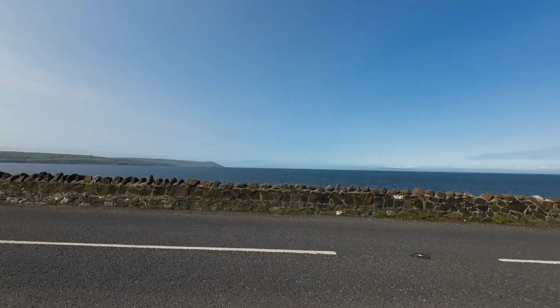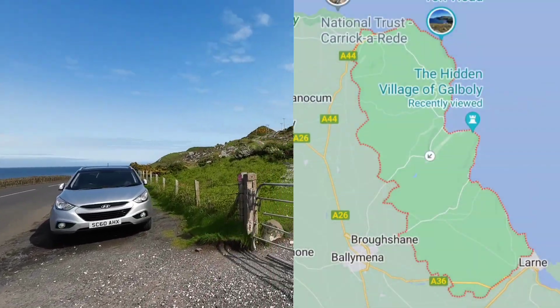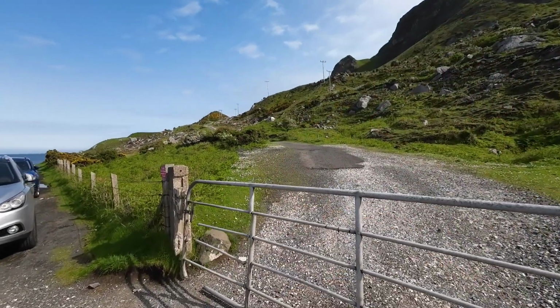Today we're up in Carnlough. This is the hidden village of Galboly. It's a number of little cottages all nestled up in towards the Glen of Antrim. This was used for filming for Game of Thrones. This is the Antrim coastline here, but we're going to head up through here, just through this gate here.